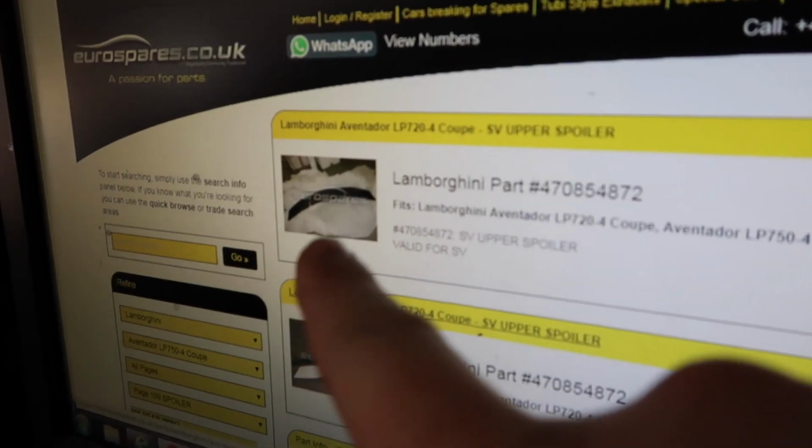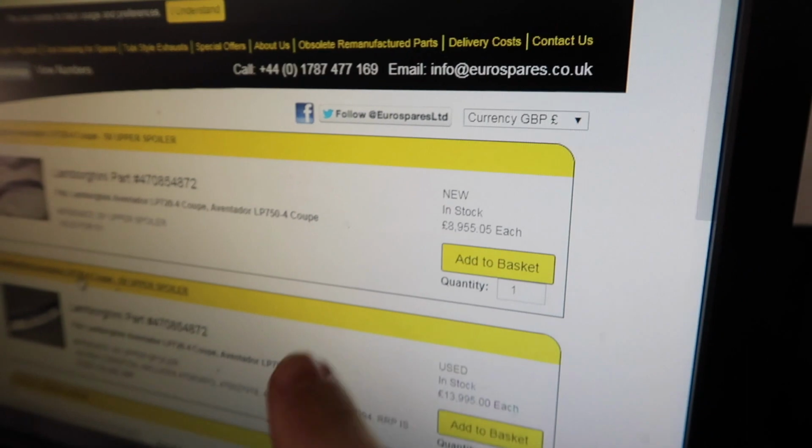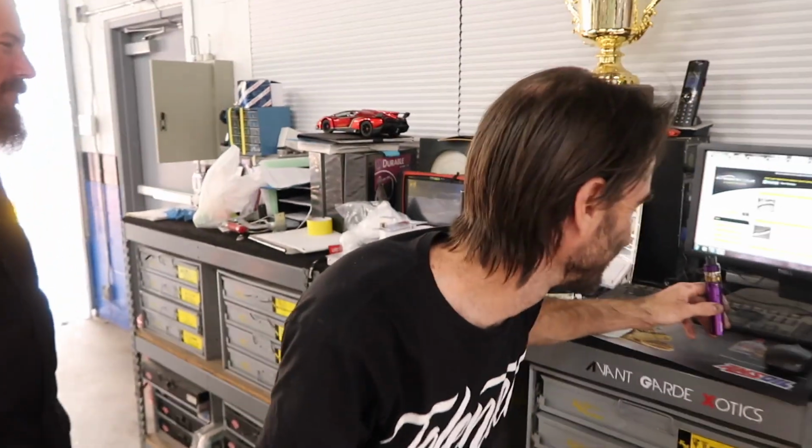It turns out, just for the upper piece that I was talking about, we're just cheating the rules here, it was $9,000. So I went right on the money? I'm right on the money. No, pounds. 9,000 pounds, okay. Yeah, pounds. That's pretty heavy for an SV.